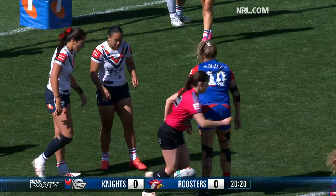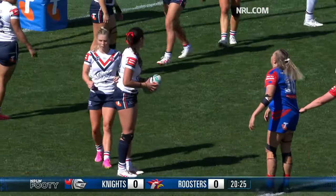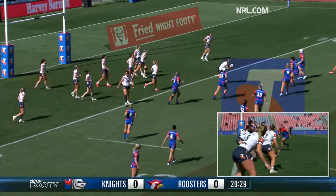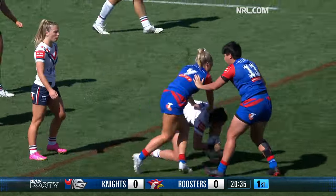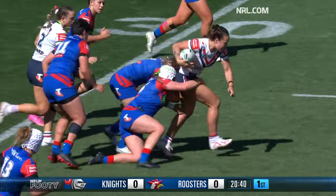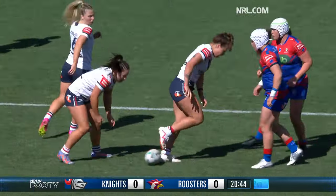Well, that was silly because Jessie Southwell was so far away from the dummy half then. Particularly with Higgins, their hooker, playing the ball after she was held up. She needed to be closer because they didn't have their genuine hooker in there to throw that long ball.